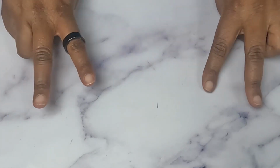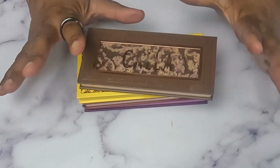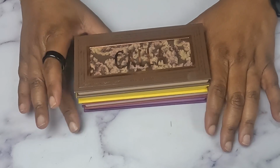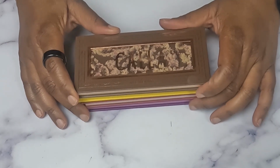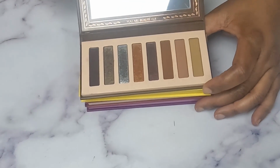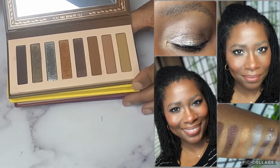Now we're going to move on to section 2, the good palettes. Okay, we're in the good section now. We're going to start off with 4 palettes that Ace Beauté released as part of their floral collection. I'm so glad that they re-released these again after them being sold out, because these are amazing palettes. This one is the Cali. Loved it. I believe this is my favorite out of all of them.